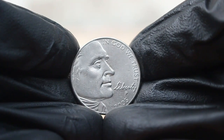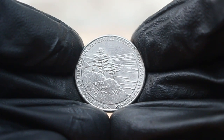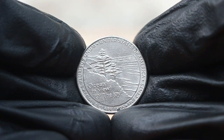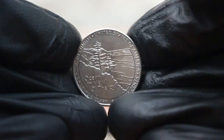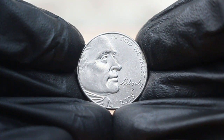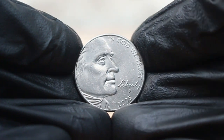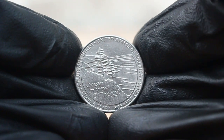Because the coins are relatively recent, they're not rare or highly valuable in circulated condition. However, in uncirculated condition, these coins are popular with collectors who enjoy commemorative coin designs. Nickels from this series with no wear, clear details, and in their original mint luster are worth a bit more to collectors, especially when graded by professional grading services. Some varieties also exist, so always check for unique characteristics or errors.